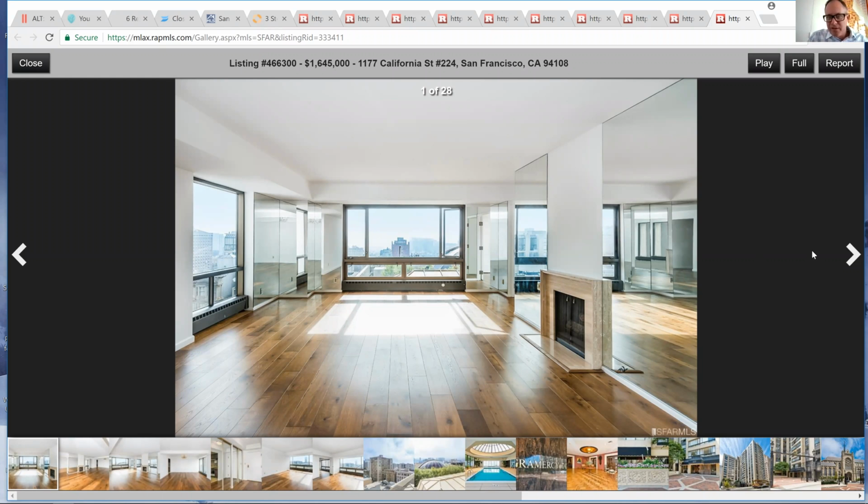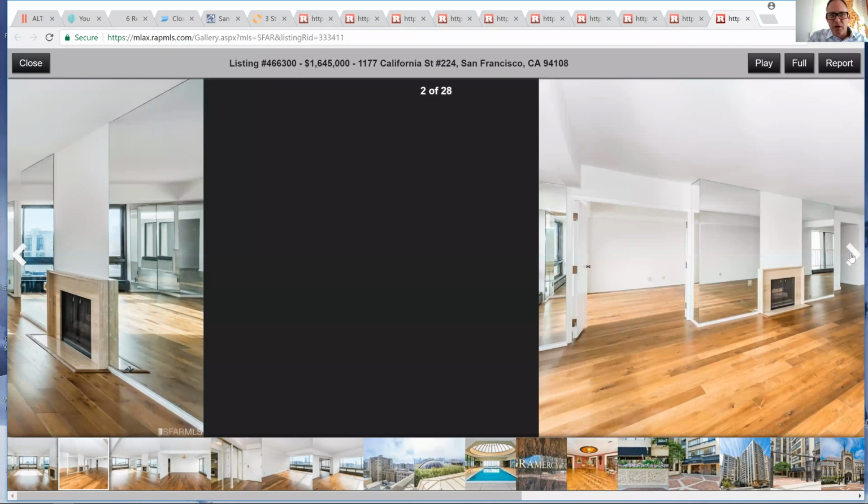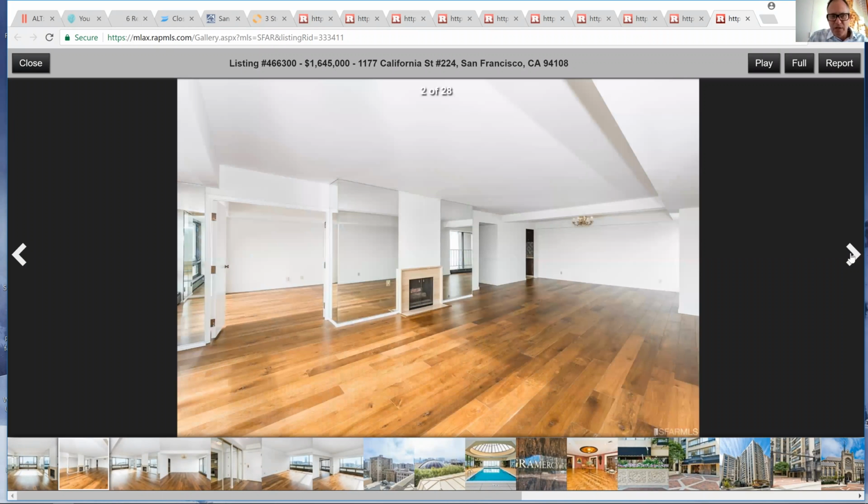You got some nice wood floors. You got some mirrors. That's a personal taste. You can pull down the mirrors. But look how large it looks with those mirrors, too. You go into a living room space like this, and you can't really get that over in South Beach. You can't get a room this big. I mean, look at it.